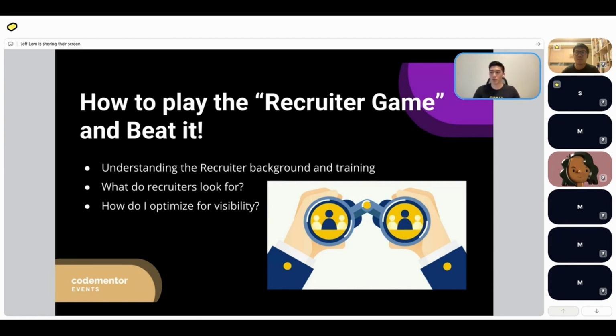Firstly, we need to understand the recruiter's background and their training. Getting a better understanding of where they come from is going to allow you to understand how you should structure your profile and your presence online. The recruiter background is very interesting. I'd say 90% or even more of us recruiters are not technical. We're trained professionals. We could come from business backgrounds. We may come from an engineering background, but chances are it's probably not. We could come from a sociology background. It could be a marketing background. It could be many different backgrounds.